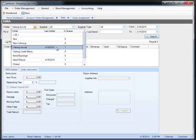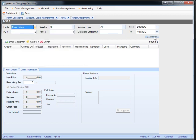The reason it didn't go to waiting credit memo is because the supplier is myself, which is the warehouse supplier. If it was a dropship supplier, it would have gone to the credit memo. Because it's a warehouse supplier, which is myself, it went directly to the need refund folder.